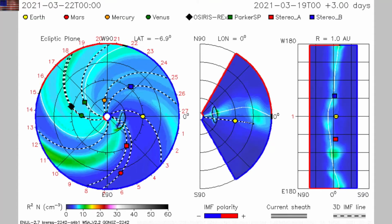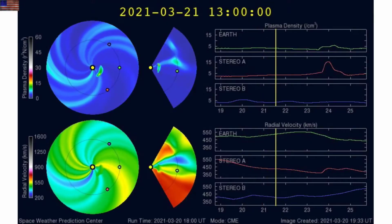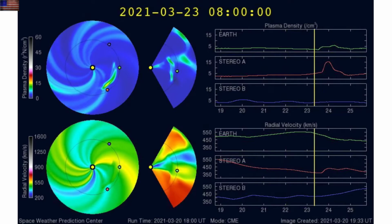Yesterday NASA's was correct and NOAA's wasn't, but an update a few hours later has them in agreement. It'll be a weak impact late on the 23rd.